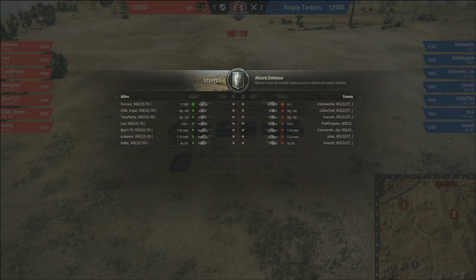Is there a divot? Is there a divot in E4? Well, there's always an E4. Hey, I'm right. It's just in the middle of the map.